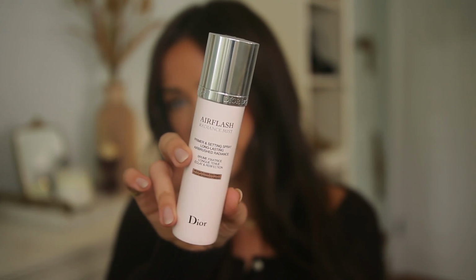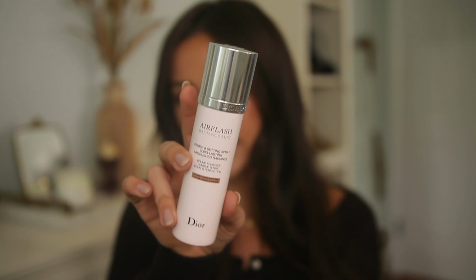And then the next product I wanted to mention is this Dior AIRFLASH Radiance Mist. So this is a tinted setting spray. I have the medium to dark version. They also have a light to medium version, I believe. So this is a primer and setting spray, long lasting airbrush finish.